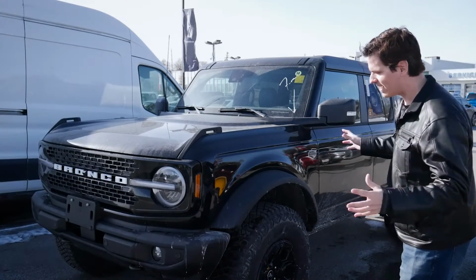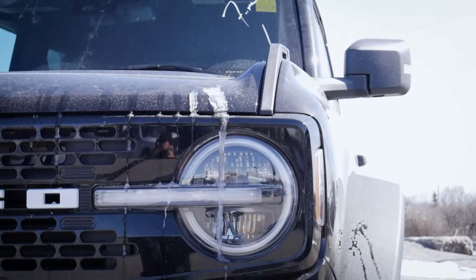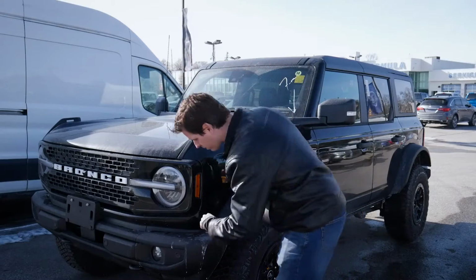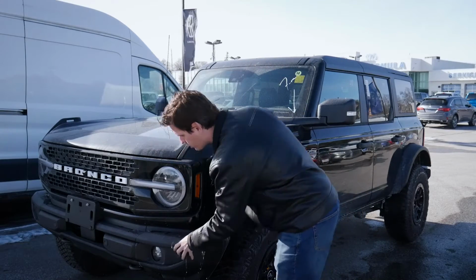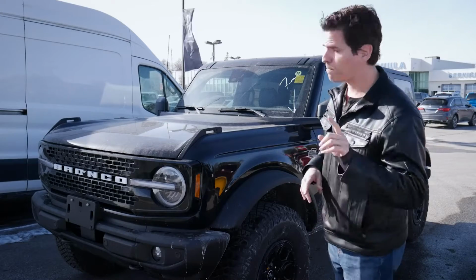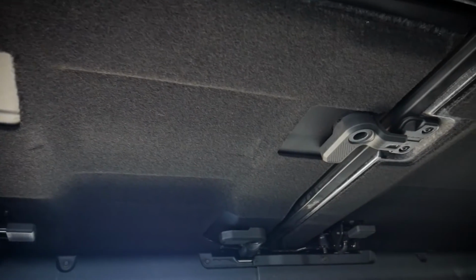But overall styling inside of this thing is great. We do have our LED headlamps there, LED tail lamps, and a few other things. Now, this specific one is just the regular front bumper, but the modular bumper is available there as an option, as is the hardtop, which is what we're looking at on this specific one.